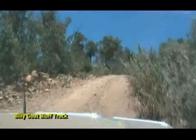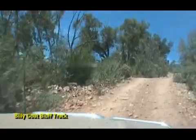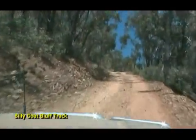And that's it, when the tyres do the work. Fantastic climb this is.